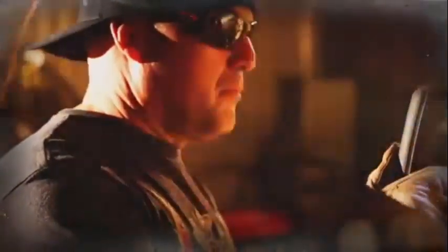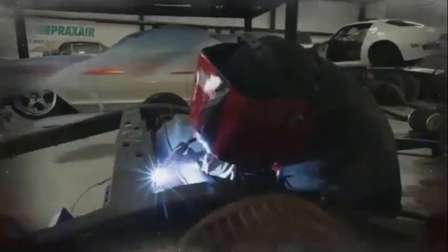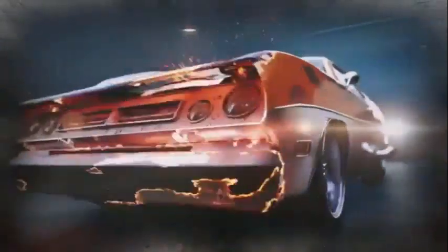I'm Joe Martin. I've been building cars and bikes since I was just a little kid. My team hunts down rusted wrecks. Let's get to work, Matt. Come on. We knock out the ugly and put in the cool, and turn these buckets of rust into street art. This is Iron Resurrection.